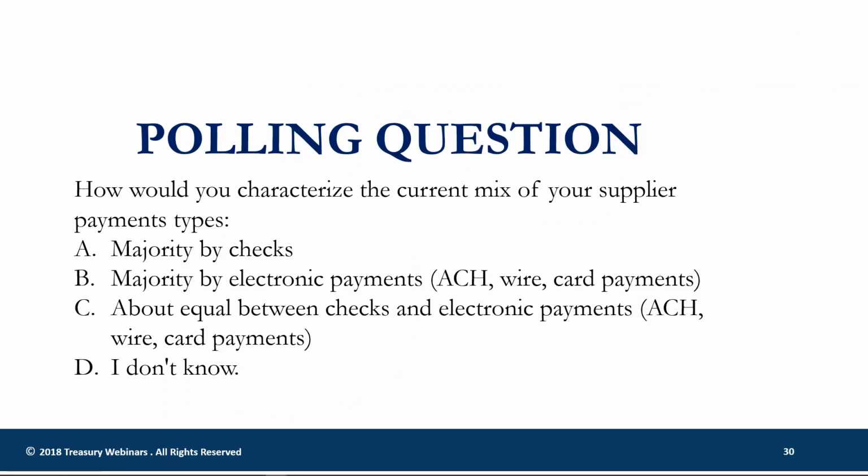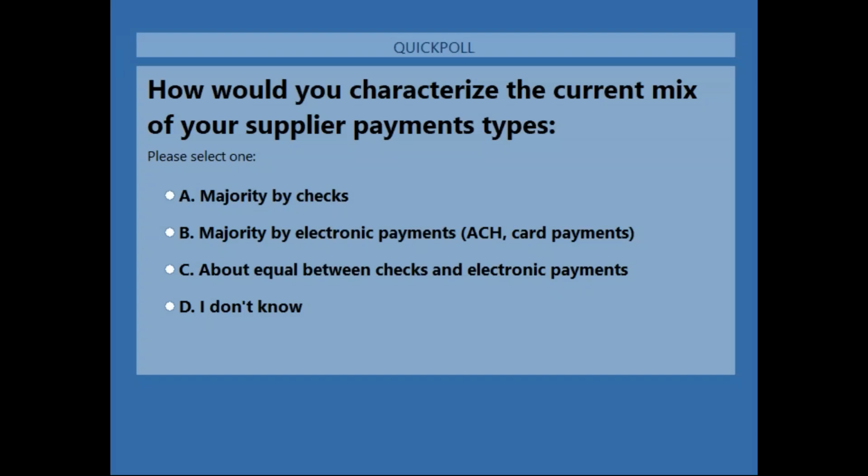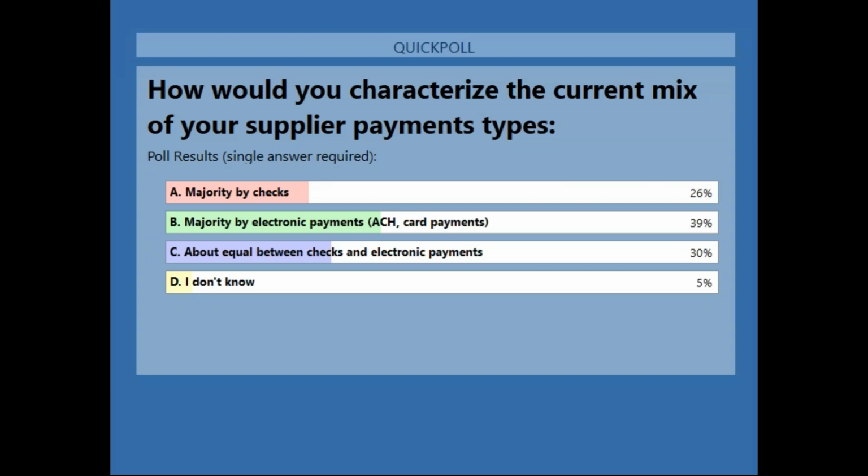So let's go ahead and real quick get a sense of where you're at in terms of your current mix of supplier payments. We have majority by checks, majority by electronic payments, an equal amount between checks and electronic payments, or you don't know. I'm going to leave this polling question up for just another 85 seconds or so in order to be mindful of our time. Again, I appreciate your consideration with all of my polling questions here today. For those of you after CTP credits for today, let's make sure you answer all those polling questions for me. Let's go ahead and close the polling question. I'll give you another couple seconds. Okay, a couple more. All right, let's take a quick look at the results.